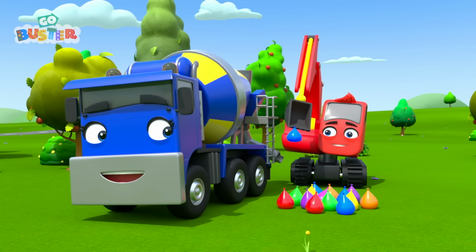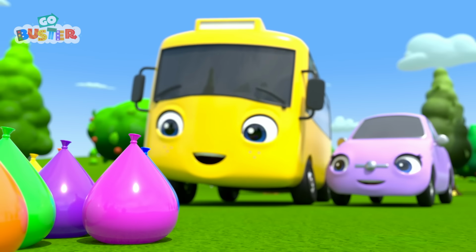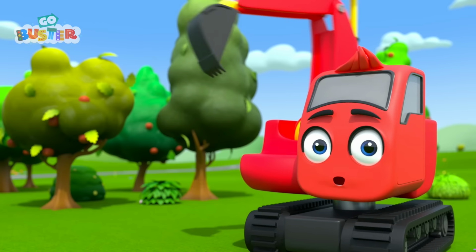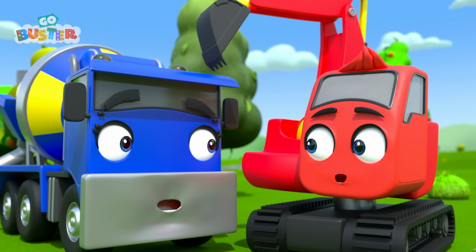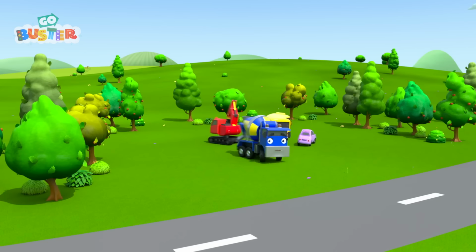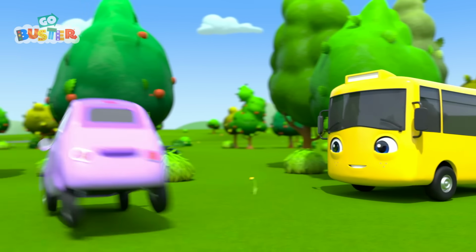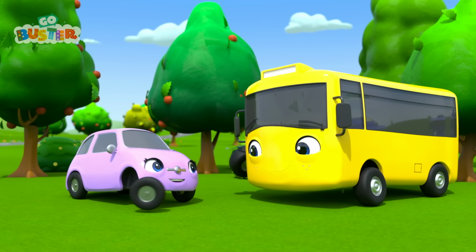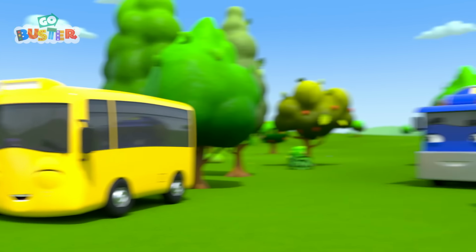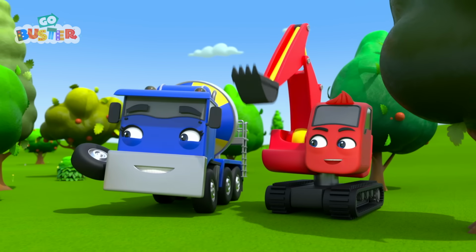Whoa! Digley and CJ are making colorful water balloons! Looks like Buster and Scout have got an idea! A water balloon fight! Ready, set, off they go! What are Buster and Scout planning? Oh, look! Digley and CJ are sneaking up behind them!